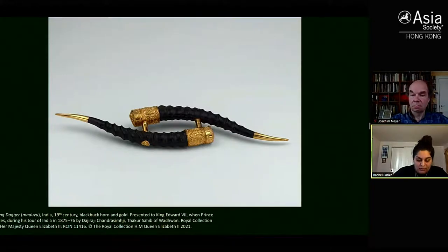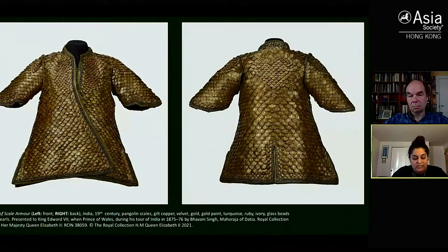The cost of animal materials, like precious gems and stones, depended on a variety of factors, but mostly on availability, difficulty of procurement, and if applicable, from where it was being imported. Thus, the use of certain animal materials in the creation of arms and armor was seen as a form of luxury. Arguably, the most striking example of this is the scale armor jacket seen here from the Royal Collection Trust.